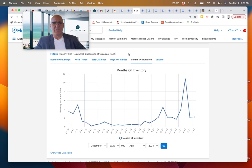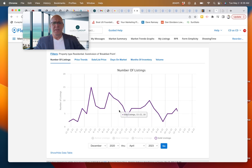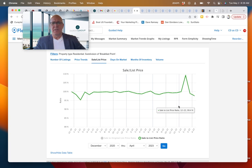So let's start in Breakfast Point. Now we'll look specifically at each one of these communities to see how it relates to the overall market. Breakfast Point months of inventory is outpacing the overall market a little bit. It's hovered really around 2 months of inventory. Other than a spike in February, it's been at a steady 2 months for a good 6-7 months now. The number of units for sale has come down. The asking price to sale price ratio is about the same as the overall market, 97.7%.